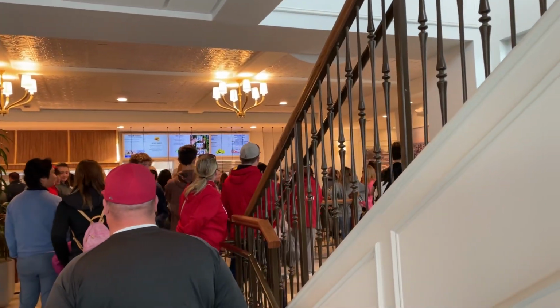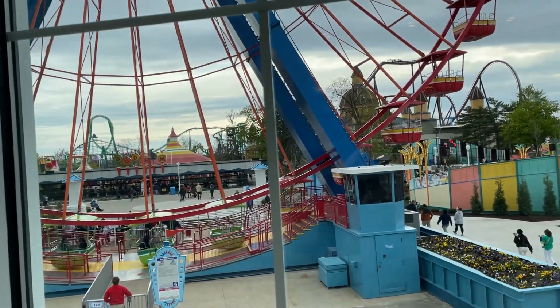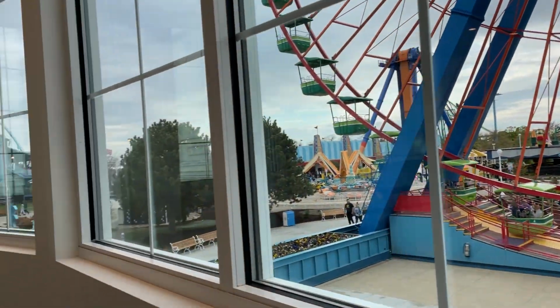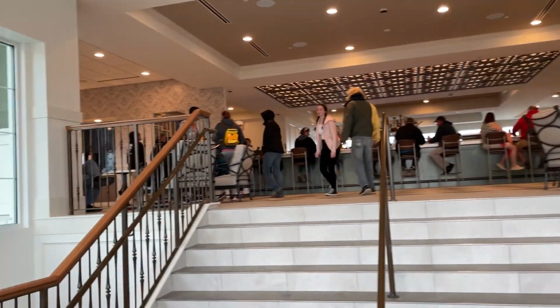It is crowded. Figure I'd take a view upstairs anyway, even though it's packed downstairs. Plenty of seating room up here though. Here's the bar area.